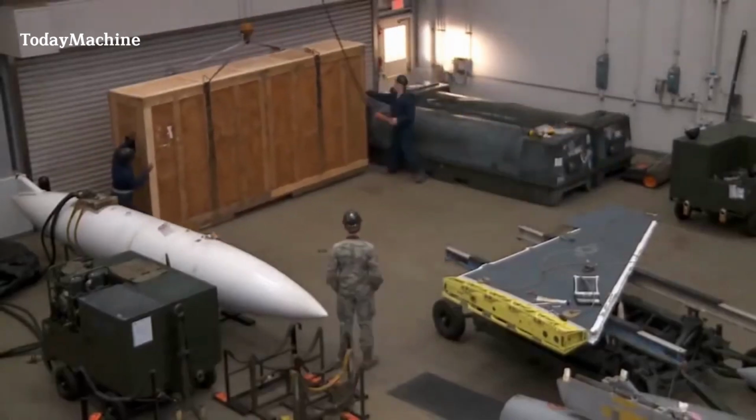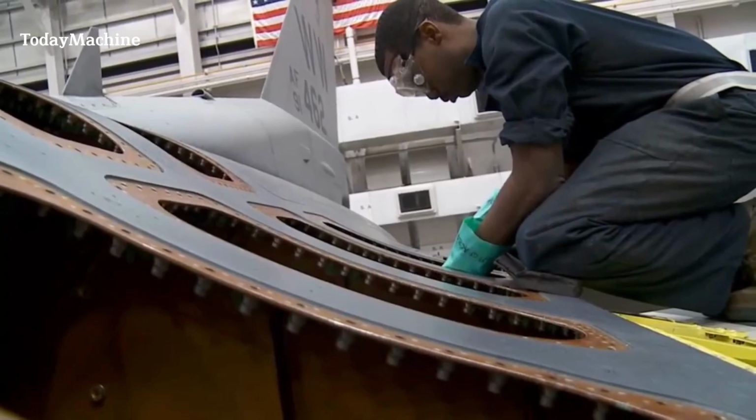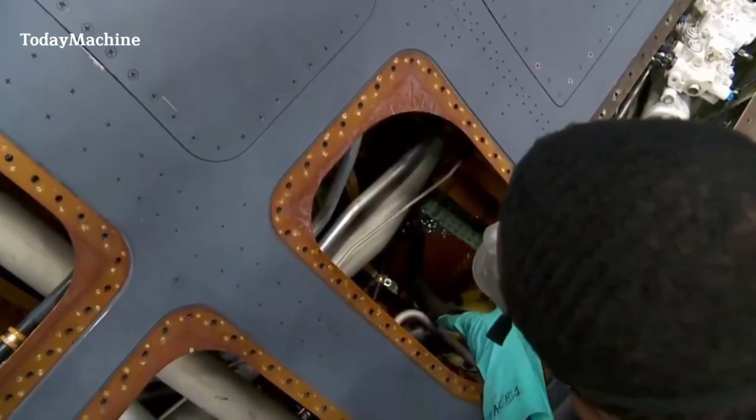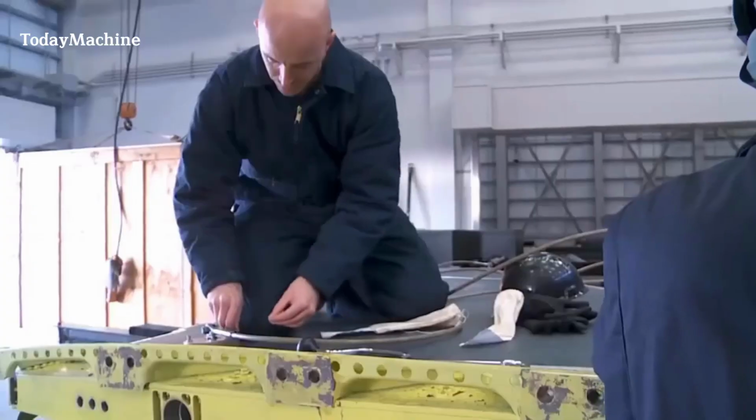The process begins with the defueling of the aircraft to ensure worker safety and prevent the risk of fire or explosion. Once the fuel is drained, fuel-related components such as fuel lines from the tank to the engine are removed.